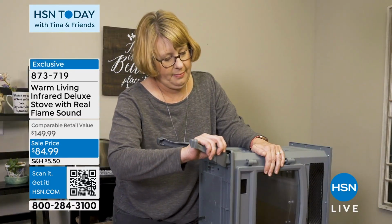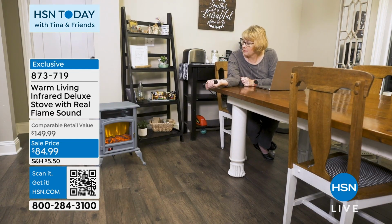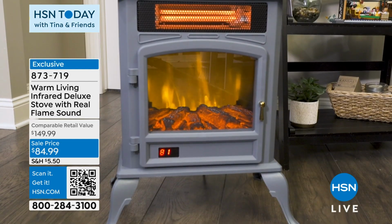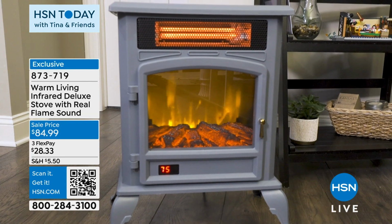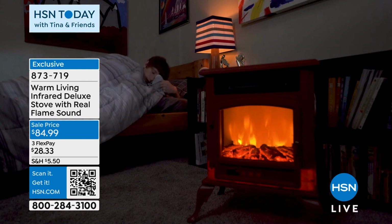It's on a great sale price today, $84.99 to get it home. Original price was about $140. If you look out in the market, this retails for about $150, but this is a stellar price today. You're getting it home for under $29 on a flex pay.